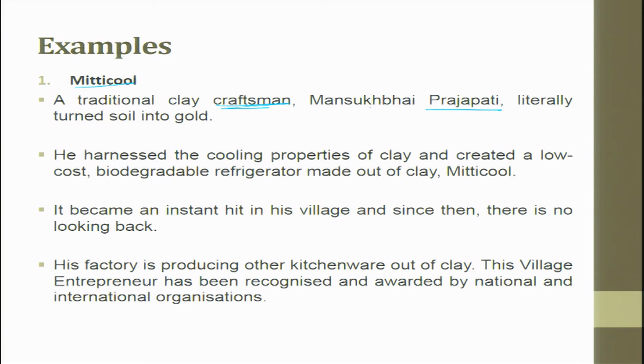Mansukhbhai Prajapati literally turned soil into gold. He harnessed the cooling property of clay and created a low cost biodegradable refrigerator made out of clay called MittiCool. It became an instant hit in his village, and since then there is no looking back for him. His factory is producing other kitchenware because he knows how to convert clay into products. He has started understanding that there is a lot of need for below-the-poverty-line kitchenware, so his other kitchenware is also made.